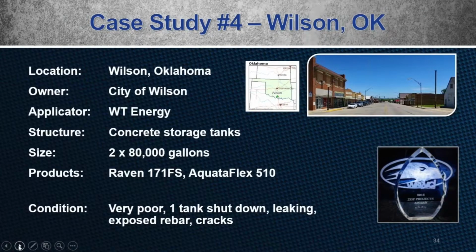Concrete storage tanks, above ground storage tanks. Two of them were rehabilitated with a polyurea system. The condition of these tanks was very poor. One of the tanks was shut down, leaking, in pretty bad shape.